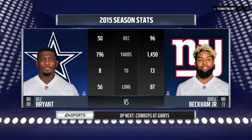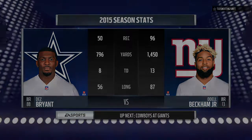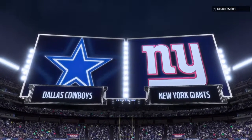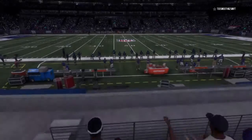Hello, everyone. I'm Larry Ridley, and this is the NFL on EA Sports. Confidence is never a question when it comes to wide receivers, and these two are no different. It's Bryant's Cowboys going up against Beckham's Giants.